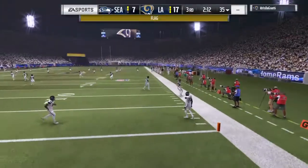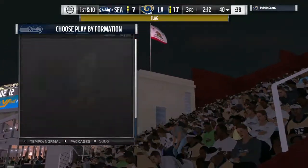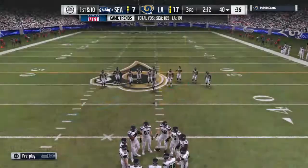So put another 3 on the board, and all things considered, a good opening drive here to begin the third quarter. It sure was. I think as a head coach, you're happy to come out and put a little drive together, take the 3 points, and build on your lead.